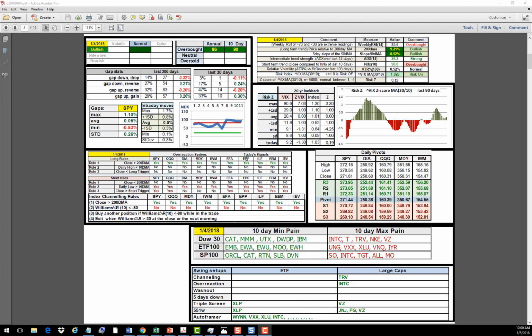We're still overbought. No signals and channeling, no overreaction on the primary ETFs. The max pains: Intel because of the chip problem, Travelers, AT&T, Nike, and Verizon. Verizon's going to appear a lot along with Travelers. Travelers and Intel on channeling and overreaction. Triple screen and 551Ws for XLP. It remains on the radar screen. Verizon also triple screen and 551W.